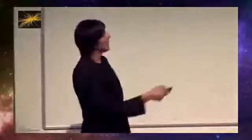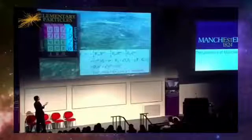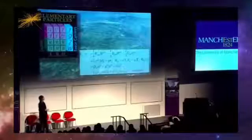So by the time you're finishing your A-levels and thinking about going to do physics at university, then you may be getting to university and learning about how mass enters the universe because of the discoveries at the Large Hadron Collider. So it's an exciting time to be there.